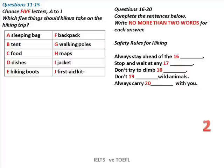Before you hear the rest of the talk, you have some time to look at questions 16 to 20 on page 46. Now listen and answer questions 16 to 20.